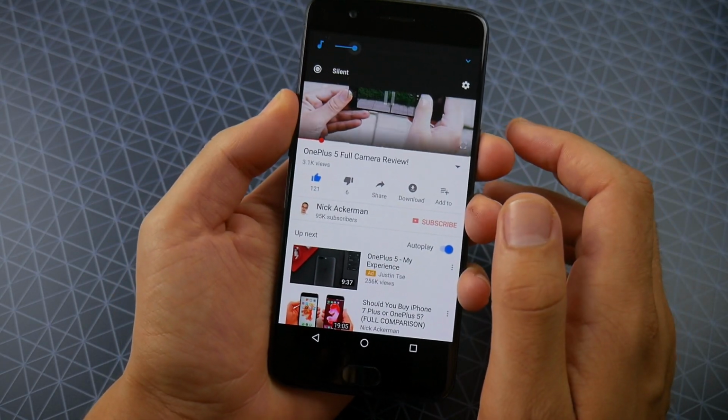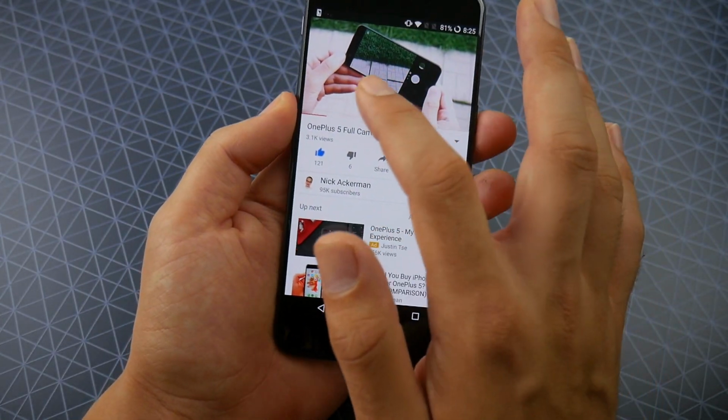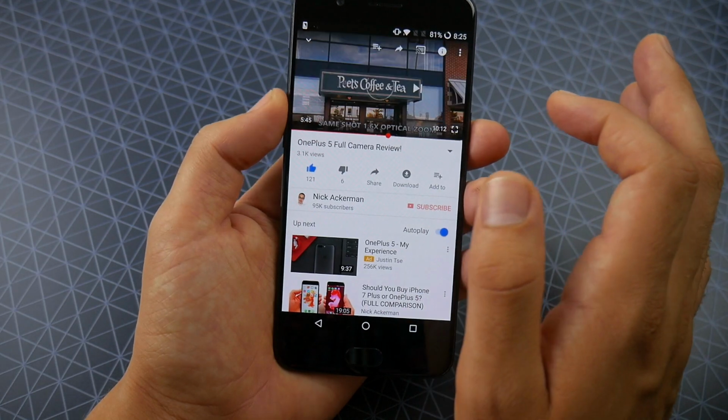Okay, so double click the power button to get in, and you can obviously just go to your camera icon. So let's go ahead and take a look at some of those examples.